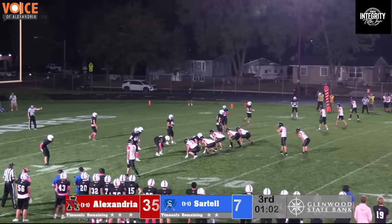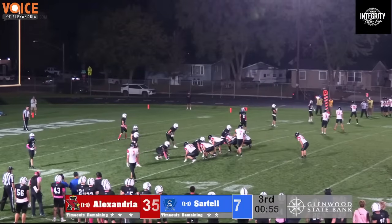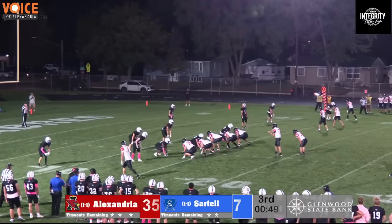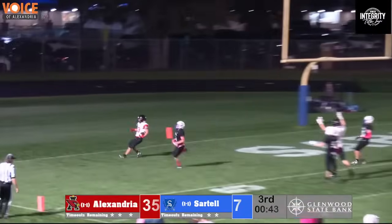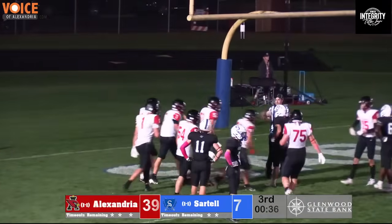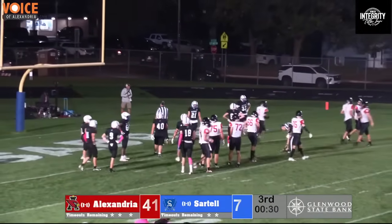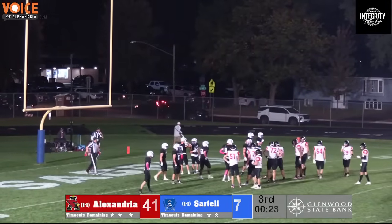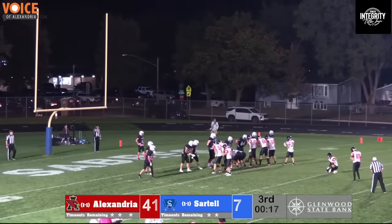Alexandria 35, Sartell 7 on the Glenwood State Bank scoreboard. And Talon Witt now comes up under center. He still has about 15 seconds on the play clock, and he can see that over near the scoreboard on the north side of the field. Now here's a handoff. Brody Berg, make that Jackson Waltzing. Waltzing is going to scamper into the end zone. No waltz required there, as Jackson Waltzing will carry it in from 14 yards out, and Alexandria takes a 41-7 lead. So a scoring play with a 14-yard burst for Alexandria's Jackson Waltzing. And the Cardinals now have 6 touchdowns in tonight's game.